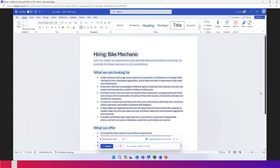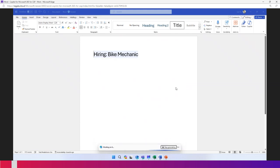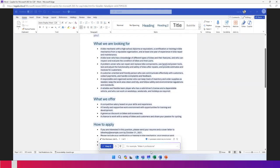So he wants the introduction to sound a little warmer to reflect his company's culture. So let's go down here, make the info more casual, and we'll select generate. And are we happy with that? Yes, sounds a little bit better. Let's keep it. Can select the scroll bar again.